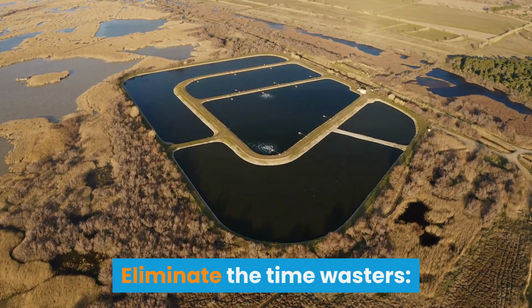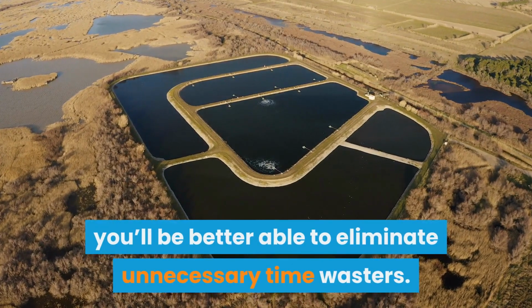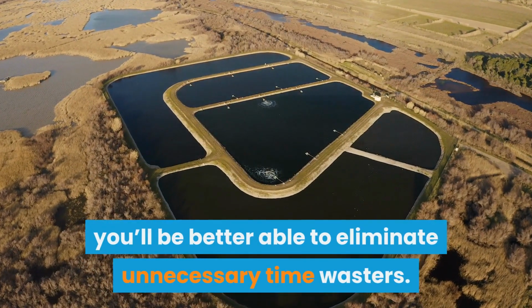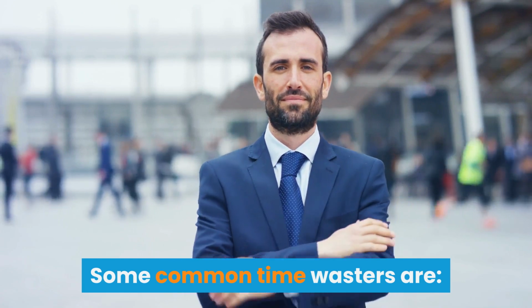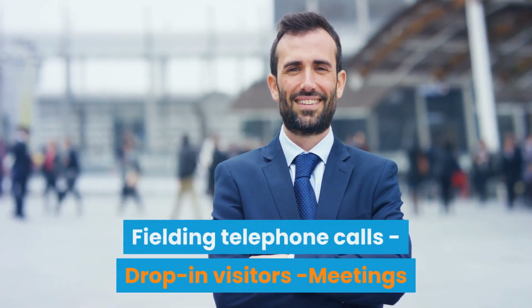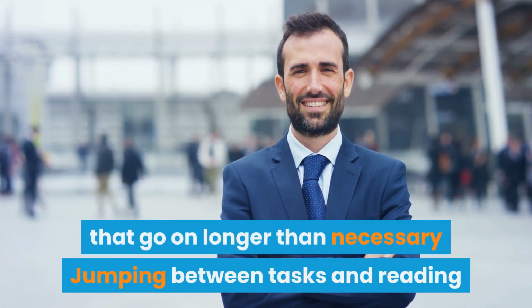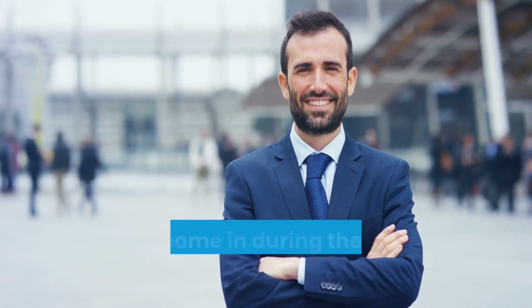Eliminate the time wasters. Armed with information about how you spend your time, you'll be better able to eliminate unnecessary time wasters. Some common time wasters are monitoring social media, responding to emails, fielding telephone calls, drop-in visitors, meetings that go on longer than necessary, and jumping between tasks. Reading and answering emails as they come in during the day can reduce your productivity.